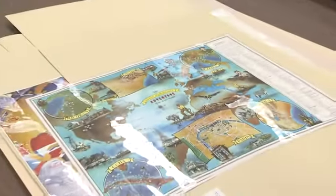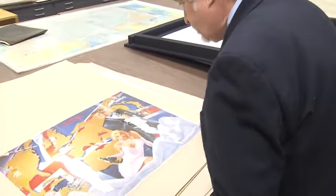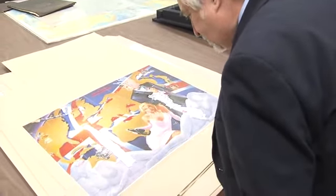We have an Ernest Hemingway map of the world. We have a James Bond map of the world. We have all kinds of things like that. It's just a fascinating collection.